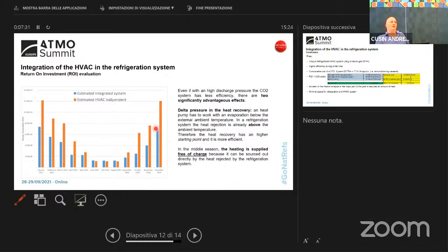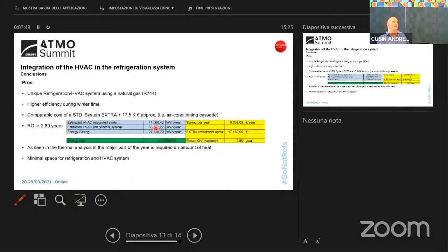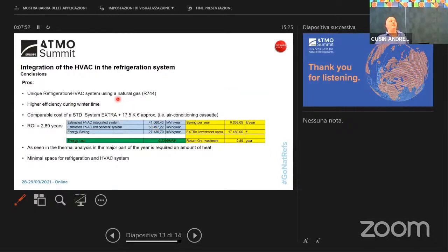This is also given by the good fit of a CO2 application, because due to the transcritical cycle, the temperature profiles match very well, as you see in several presentations, with the temperature of the water increasing. The benefit of this kind of system is that we have a unit that replaces the HVAC system using natural gas, so there is no gas. You get the steam maintenance, and we get great energy efficiency during the winter time.